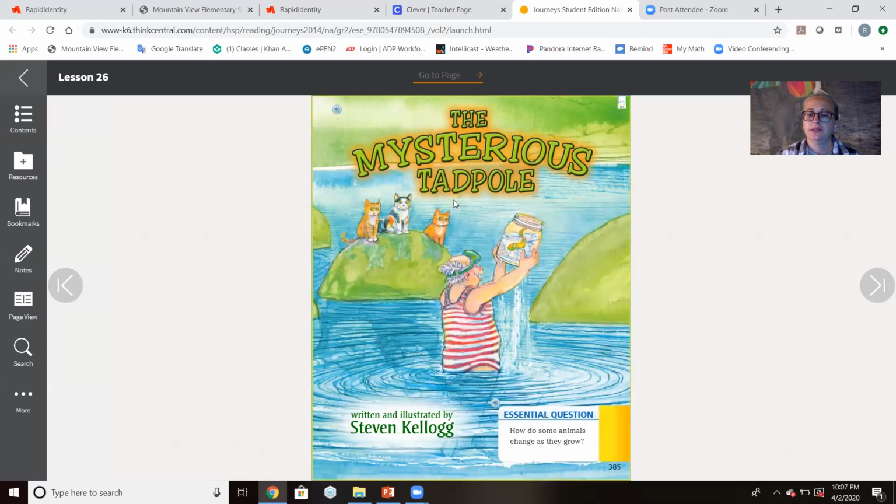It's called The Mysterious Tadpole, and it's written and illustrated by Stephen Kellogg. And the essential question, as you are listening and reading this, we're going to be doing it both ways this week, is how do some animals change as they grow? We've already learned something like this in the past. Remember when we did our butterfly life cycle in the fall? So now we're going to be looking at tadpoles and what they become. A lot of you may already know that, but they go through a change just like the butterflies did.